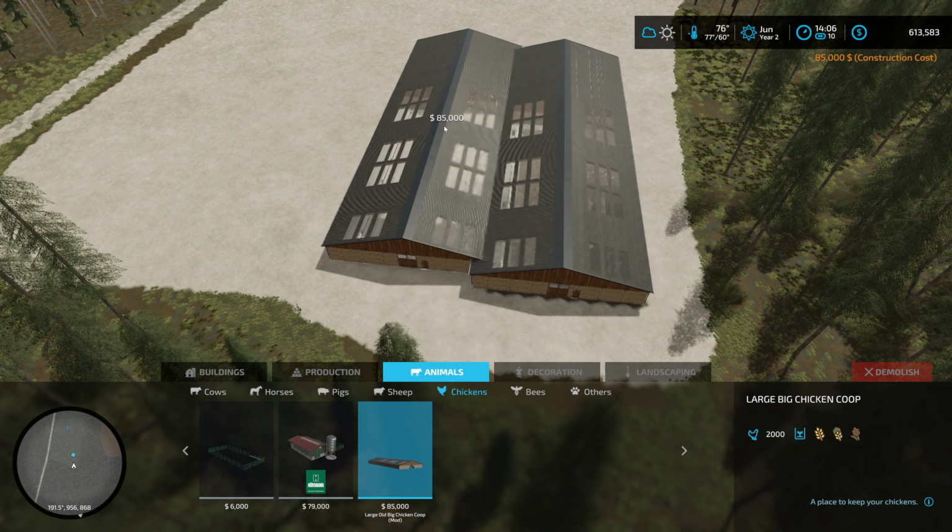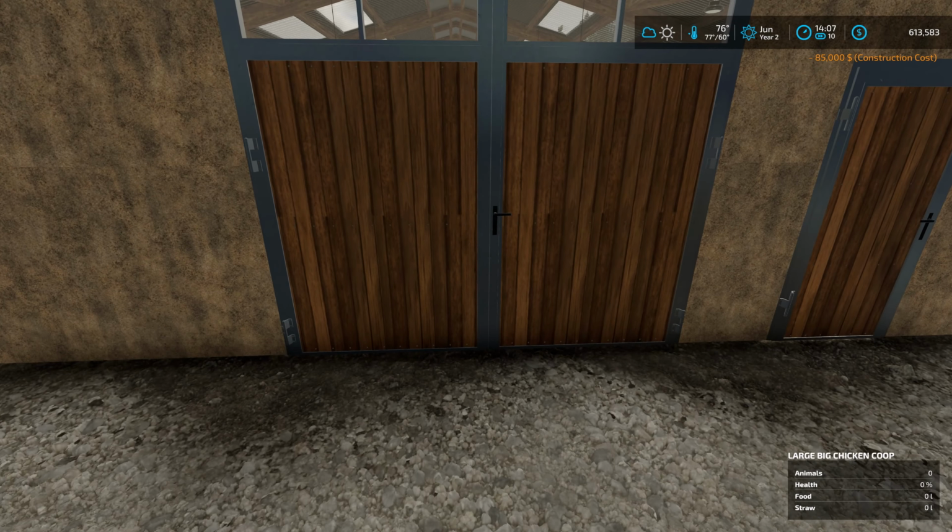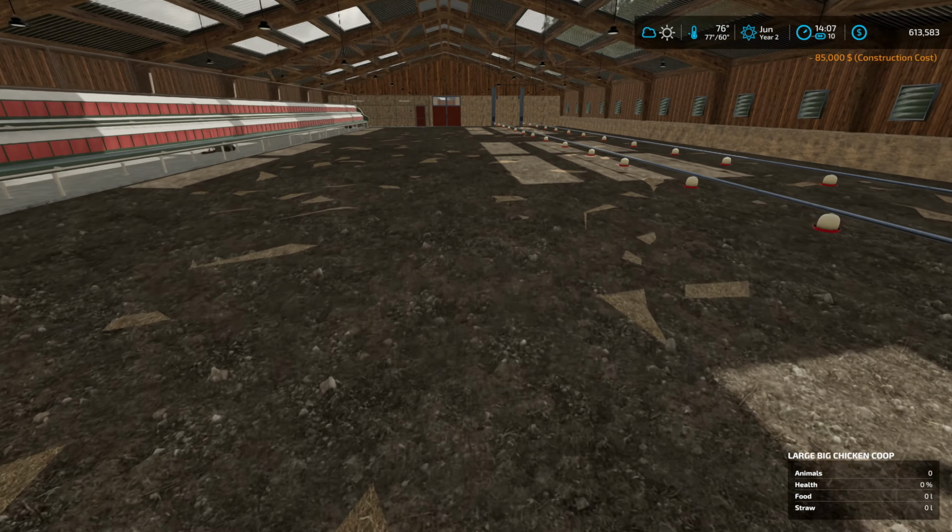And boop. Well, it sounds like we got chickens in there already. We don't. We definitely don't. So straw will go into here. Yeah, straw. Straw for chickens. They will produce manure.